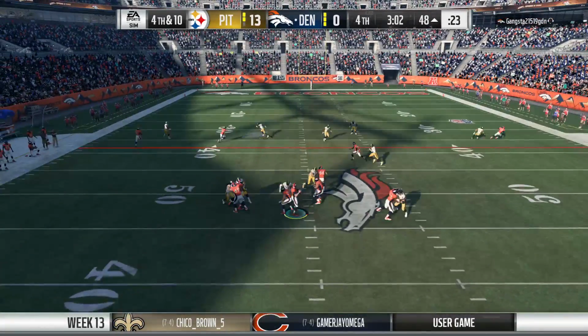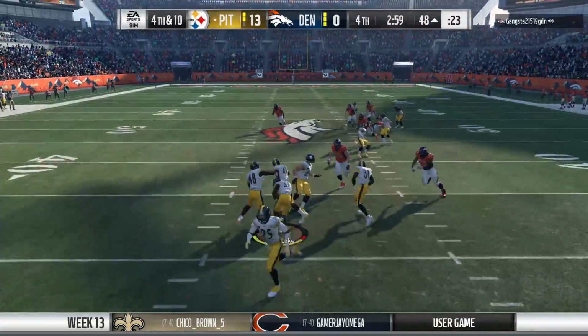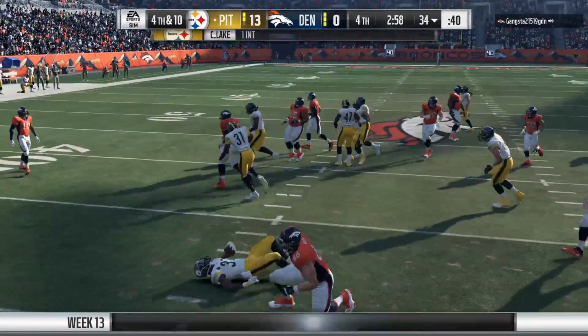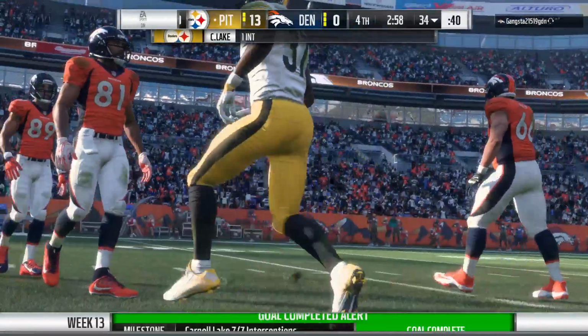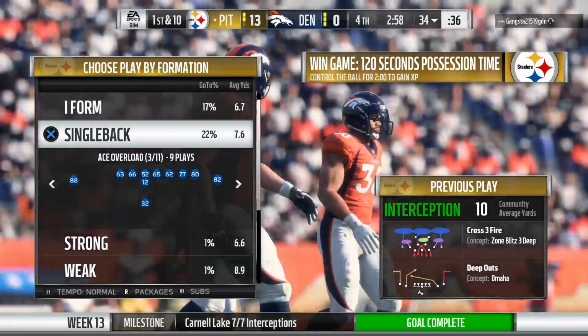Over. Got to try it here. He's back to throw. And this is intercepted, and that should do it. Picked off at about the 31, and his guys are going to take over at the 34-yard line.